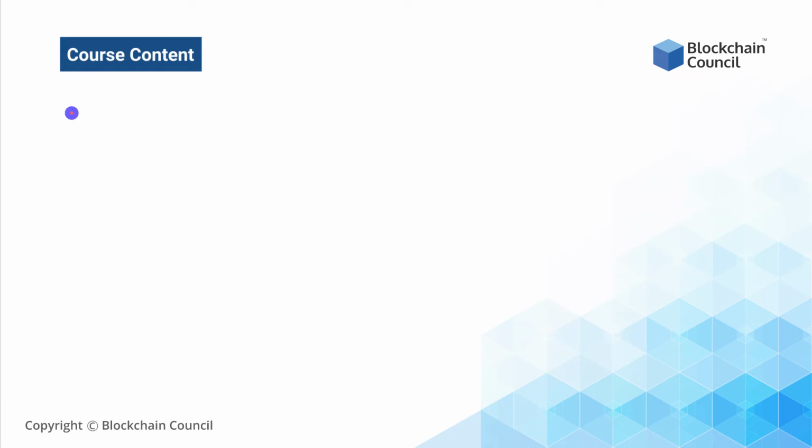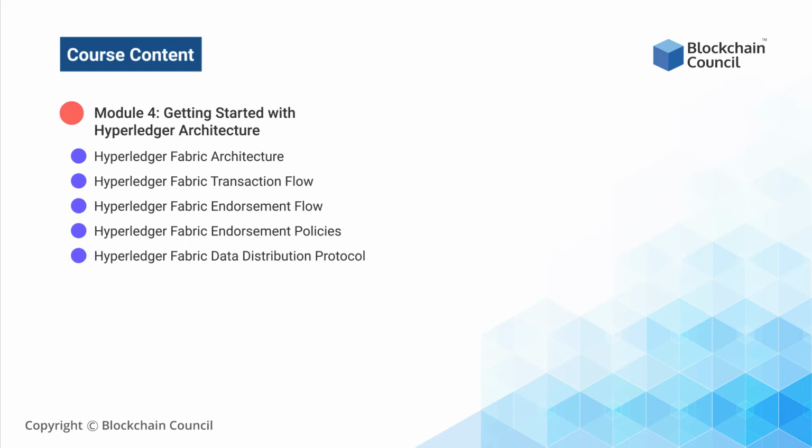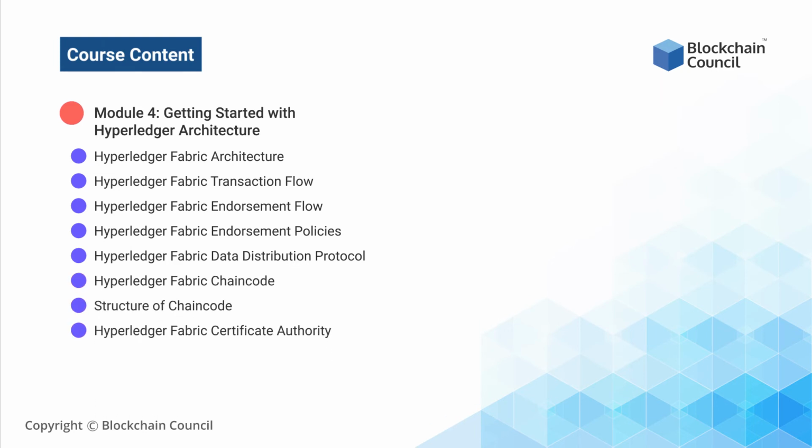In the next module, we will discuss the Hyperledger architecture. In the same topic, we will be discussing the transaction flow and endorsement flow. This will give a clear idea of how transactions work on Hyperledger. After that, we will discuss the endorsement policies along with the data distribution protocol. The next topic will be around Hyperledger Fabric chaincode and its structure. At last, we will talk about the certificate authority and membership service provider.